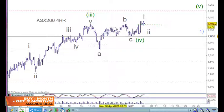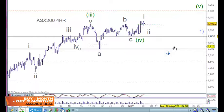But then we've taken out this high here, and I was a bit reluctant about going for a long trade there, because we were looking for a B wave to move down, C wave to move down for wave 4. But this time around, this is getting a little bit big now for this. So we can see that it's the second time it's taken out this high above the 7,000. So we really need to run with that.